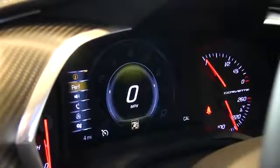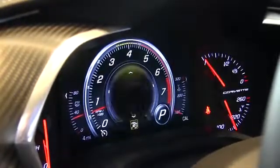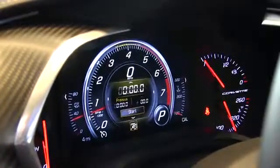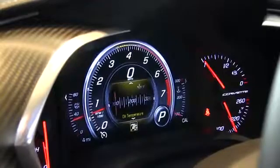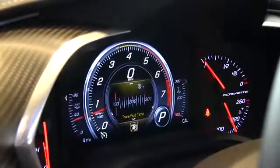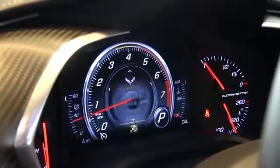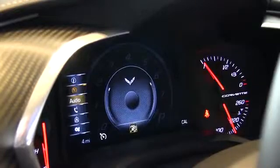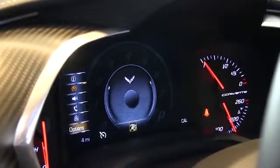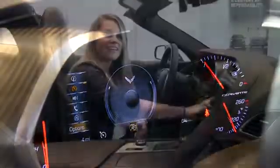And then you have your performance page. So this is where you're going to find some of that data readout from when you're on the track. You have your G-force information, your 0 to 60 timer, just a stopwatch, your coolant temp, oil temperature, oil pressure, battery voltage, trans fluid temp, horsepower, tire temp, and wheel slip. You also have access to your audio information, your phone information, navigation, and then in the options here, you're going to find a couple different options for the driver.